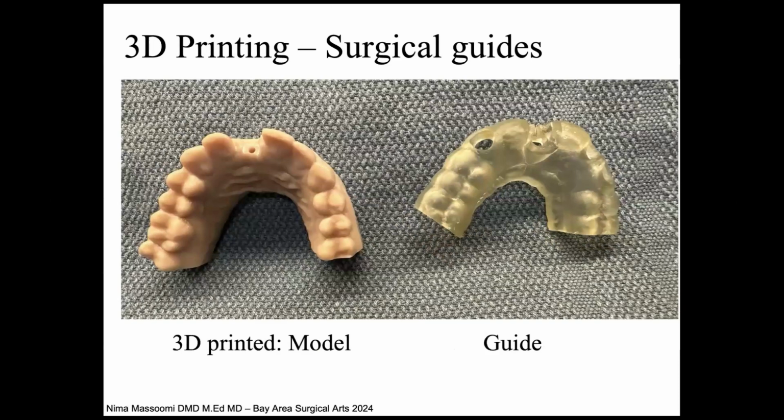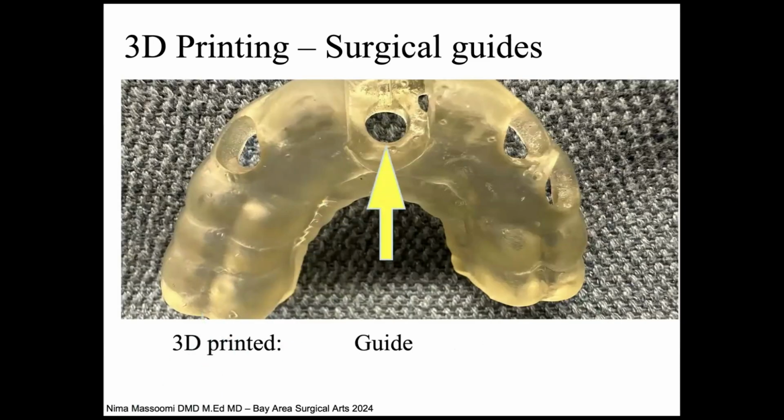The surgical guide is going to look a little bit different because you see that there are multiple holes, and this is a 3D printed model and then a 3D printed guide. But if you look real carefully, this is where the implant goes, not the other holes, because one of my staff was like, "Whoa, Dr.